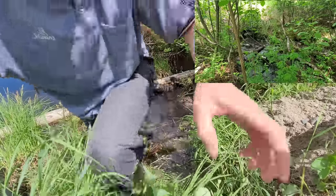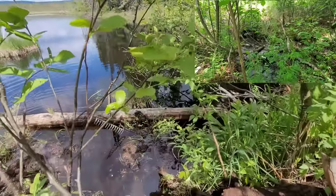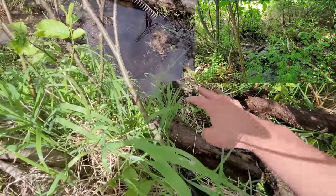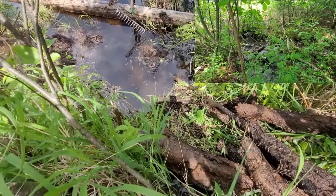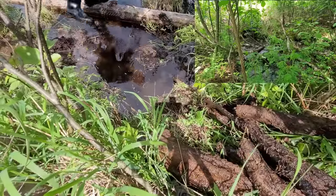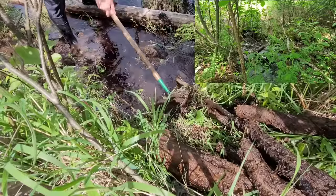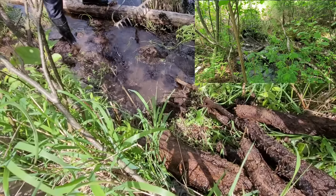Sticky mud. Let me give you guys a better angle of what I'm doing here. I just located the culvert, but it's very buried inside this embankment. So I'm having to use the rake to chop away at the edging here to get it to flow more. It's been neglected so long. This is definitely a beaver dam, an ancient one. No maintenance in many years.